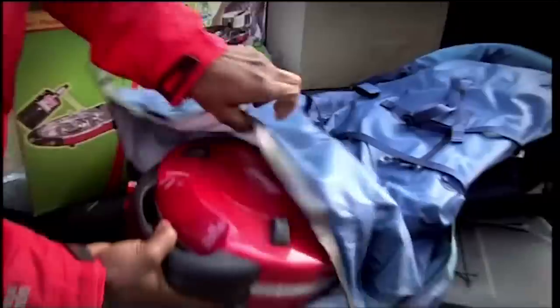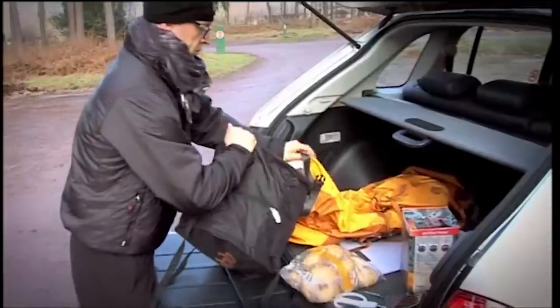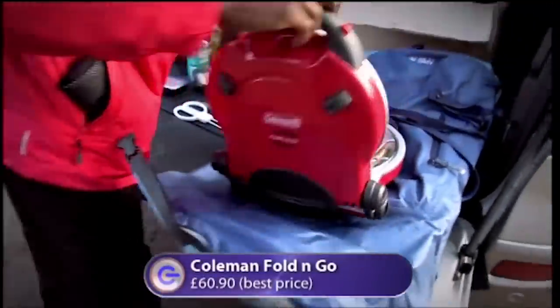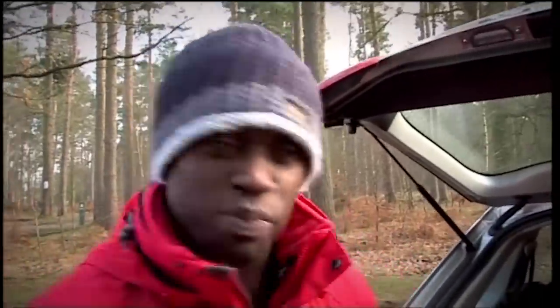As John rambled off, we had to pack up our kit and get underway. But what were we cooking, and what were we cooking on? I was using the Coleman Fold & Go. It's a foldable, propane-powered twin hob set, perfect for that most classic of outdoor foods. What I'm going to cook is an English breakfast.